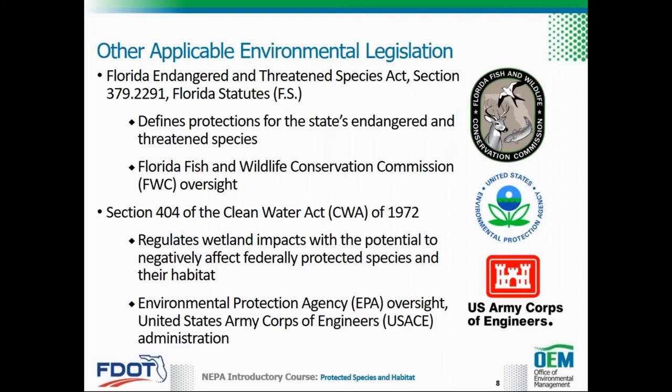Section 379.2291 of Florida's Endangered and Threatened Species Act defines protections for the state's endangered and threatened species. The Florida Fish and Wildlife Conservation Commission, also known as FWC, is responsible for oversight of this legislation and is entrusted to exercise the regulatory and executive powers of the state with respect to wild animal life and freshwater aquatic life and marine life. These powers and duties are embodied in the implementing regulations adopted in Chapter 68 of the Florida Administrative Code, or FAC.